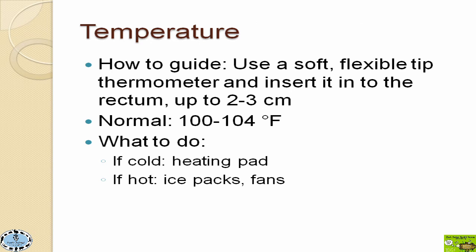All right, so for our temperature, how we actually take it is we put our bunny onto its back, supporting it, of course, with one hand underneath the rump and the other hand over the chest, and those little feet kind of out. You want to use either a soft, flexible tip thermometer or one of the firmer tipped ones, as long as it's not a mercury thermometer. You never want to use those old mercury thermometers and glass ones. It has to be plastic.